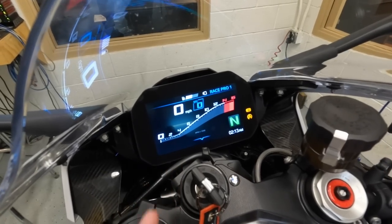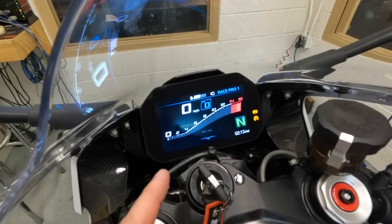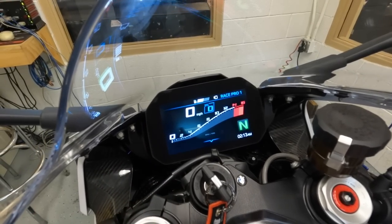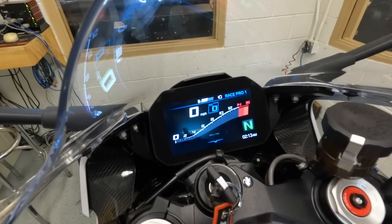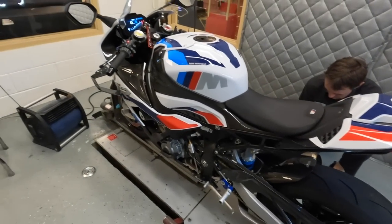But yeah, I wanted to show you guys, we're in Race Pro mode 1. We have everything turned off, traction control's off, wheelie control's off. It's on the highest power setting, so it should be all good to go. And we're just gonna let him set this bike up, and then we'll get straight into the dyno pulls.